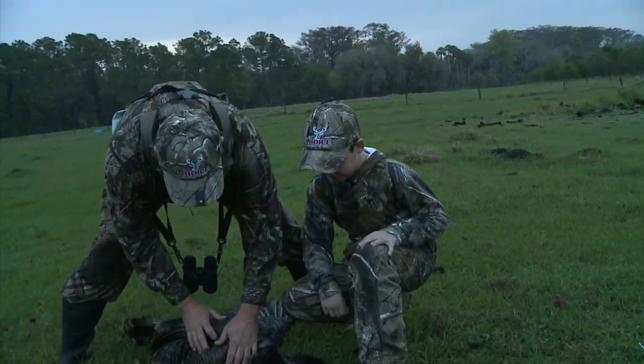Let me tell you, I have been under 15 yards with grizzly bear, Cape buffalo, you name it, I've been charged and everything else. Nothing can give you that feeling when your child is out there hunting with you and takes one of their first animals or birds or whatever. Ain't nothing better.